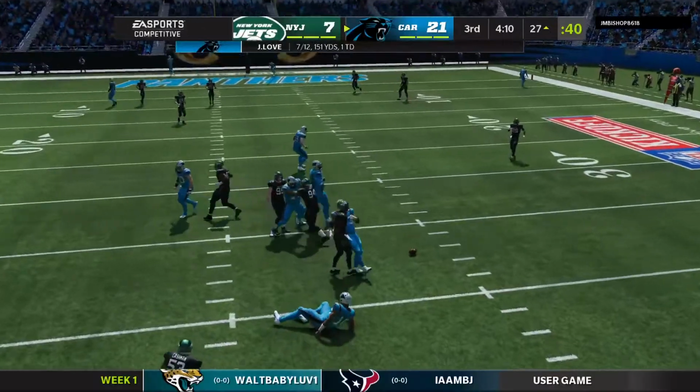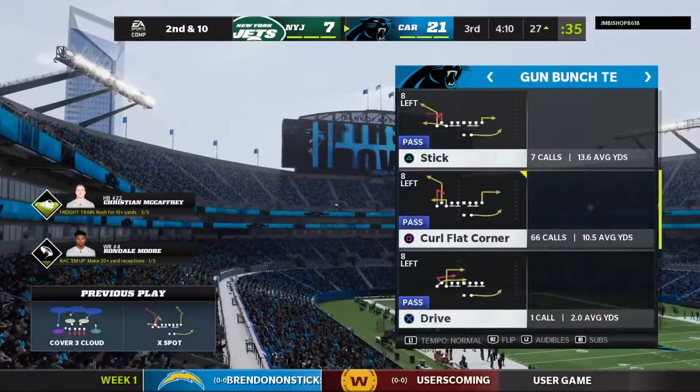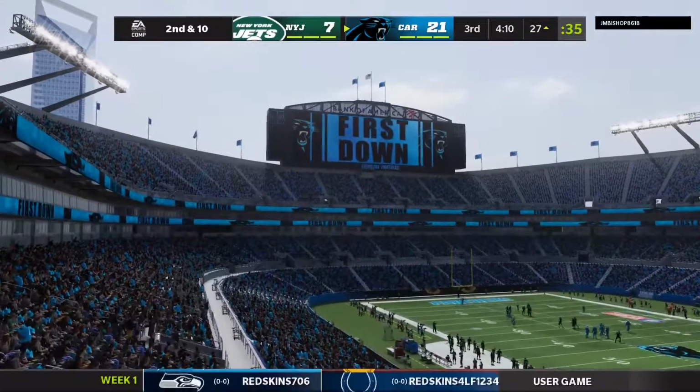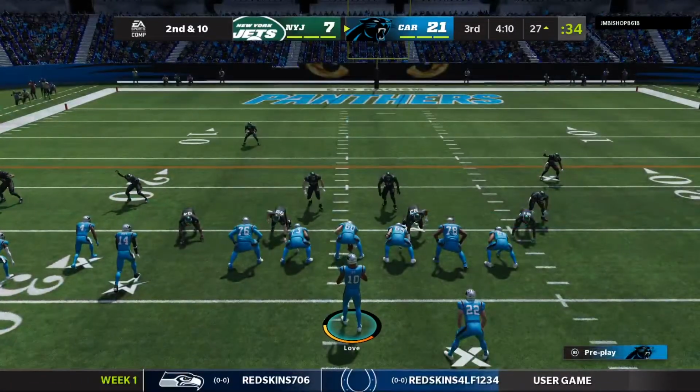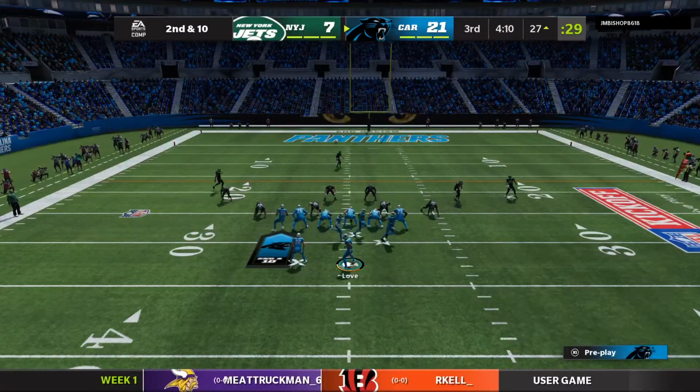And he'll be hit as he releases it, and that'll fall incomplete. They've given up a few first downs on this drive, but getting the incompletion there, that should give them something to build on and maybe turn the tide. 2nd and 10 now from the 27.